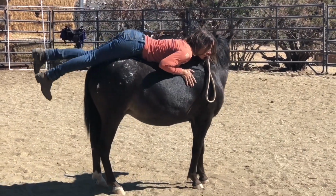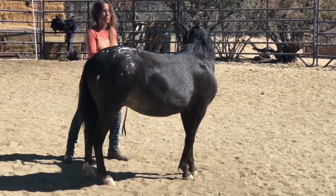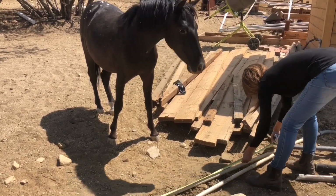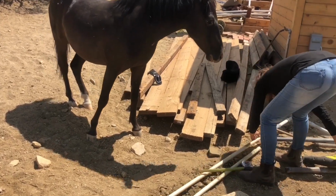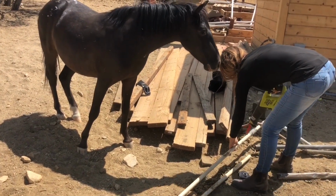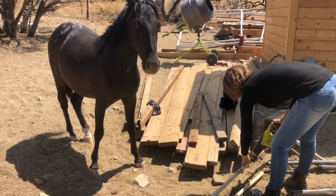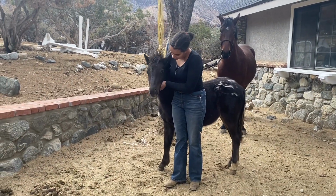And I am only getting on him for his education. I'm 100 pounds and he's a pony. So I don't ride him on a regular basis, but just for his education purposes. And just overall, the horse needs to want to be with you and stay with you and feel rewarded and great about himself and around humans. And now we begin.